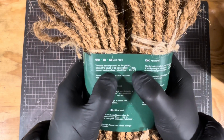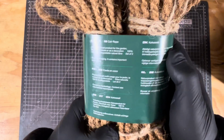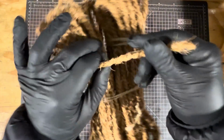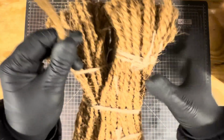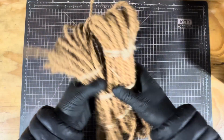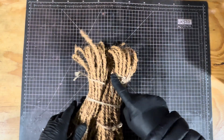100% natural, biodegradable, natural fibre. Retain packaging. It contains important information. What is important? 2 lengths of it. And obviously, it's not neat rope. Not neat rope, but it doesn't need to be. We can use this obviously in the garden, decorative stuff. We might be able to put it round picture frames as well, for wrapping round things, coiling round stuff as decoration. Don't ever need it till I need it.